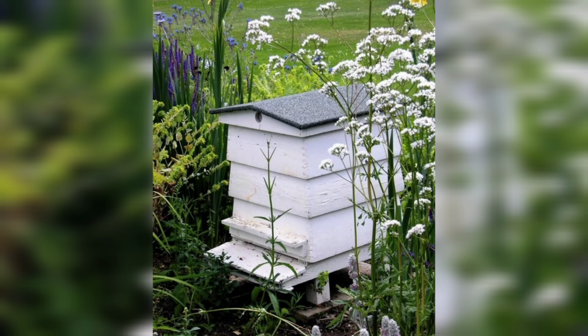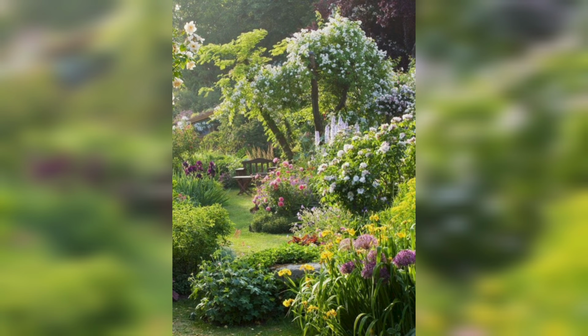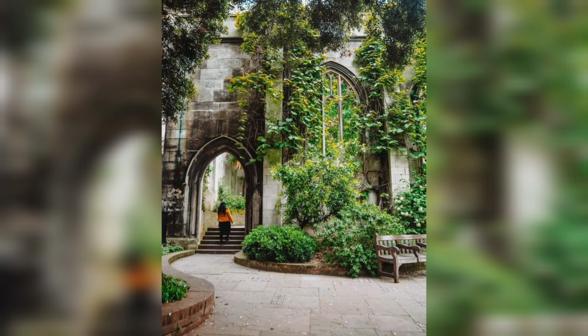Before we get our hands dirty, let's start by discovering the garden aesthetic that resonates with you. Are you drawn to the simplicity of a Japanese Zen garden or the vibrant colors of an English cottage garden? Take a moment to envision your dream outdoor space.